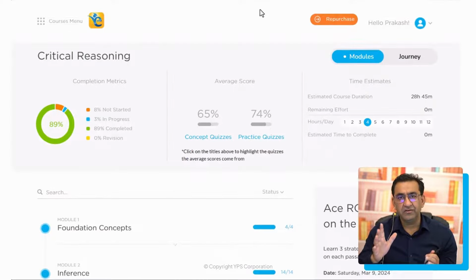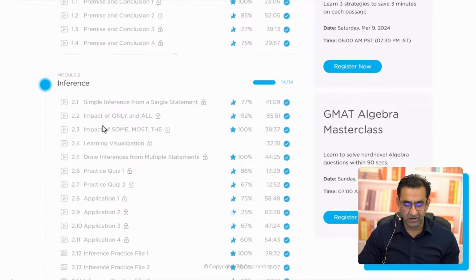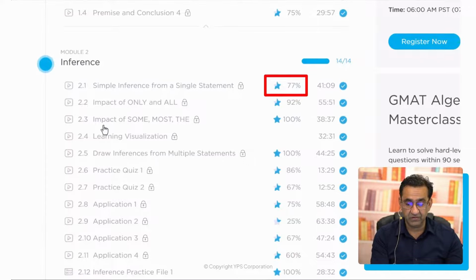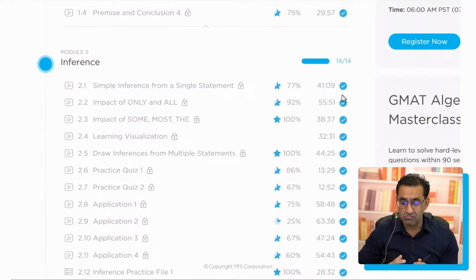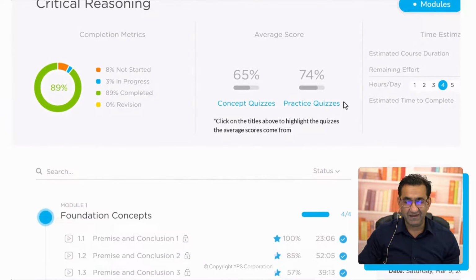This is the classical stage 1 of the e-GMAT learning architecture, where you see a course. This is the CR course here, and you see a student attempt in this case. There are a few things that you notice. One is that every activity is graded. You get this score where you can see that for simple inference from a single statement, this student has scored 77%. You also get the time spent, and if you hover over it, you can see the median time that's recommended. So you can see whether you're taking longer or less time, and comparatively how you're performing on this activity. Now, when you look at this course, this entire course is about 75 to 80 learning activities.